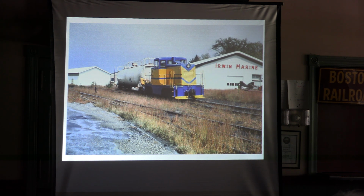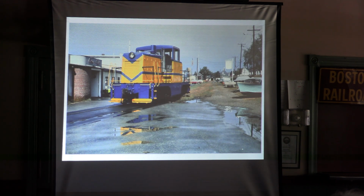And these are Gary Webster shots, these three of them. Shot right there, coming out onto the main line with a propane car. And going out through the Irwin Marine. Always kind of a touch and go situation, cars, boats, whatever, packed too close sometimes.